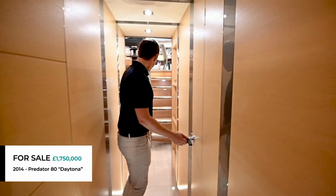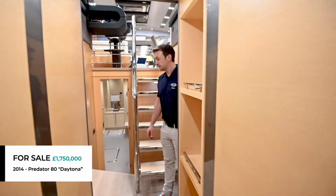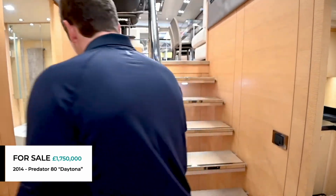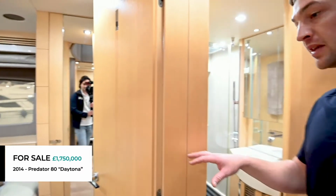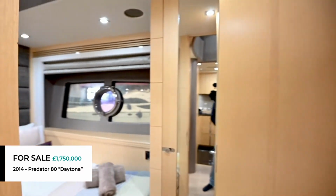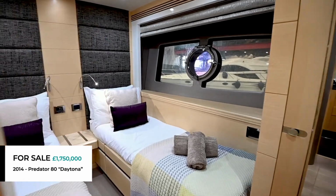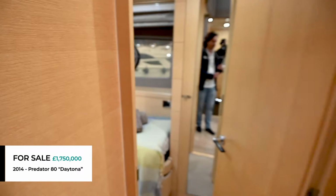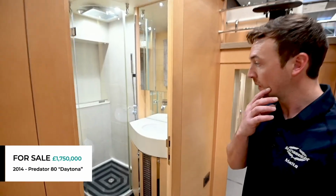As we come back, this boat arrangement is with 4 cabins. So on the starboard side we have the twin cabin side to side. This is also en suite. It shares the day heads with the cabin.